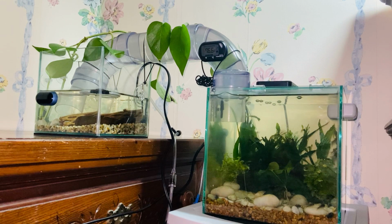Anyways, back to pothos. There are a lot of pros of pothos, so I do highly recommend people use pothos. I know a lot of people also use bamboos and some other house plants, but definitely the most effective one, the strongest nitrogen killer, is pothos. However, there's one con. There's a negative thing about pothos that you want to be very, very careful about.